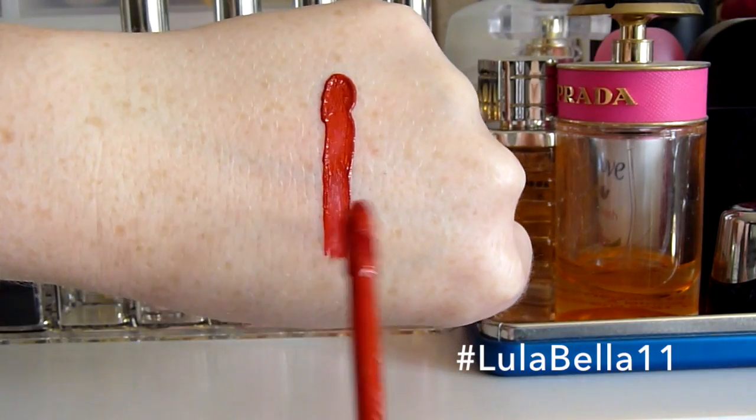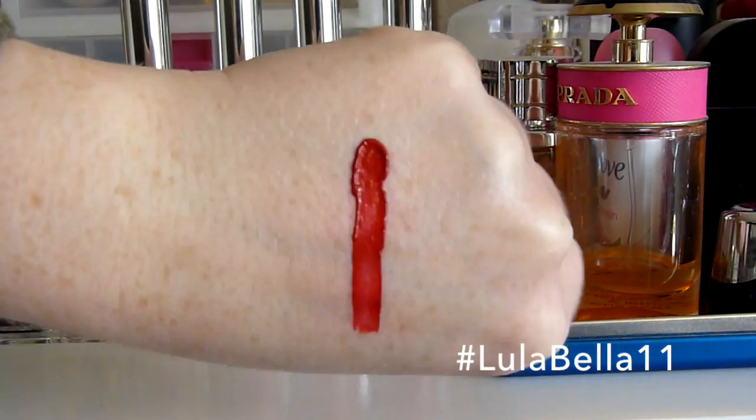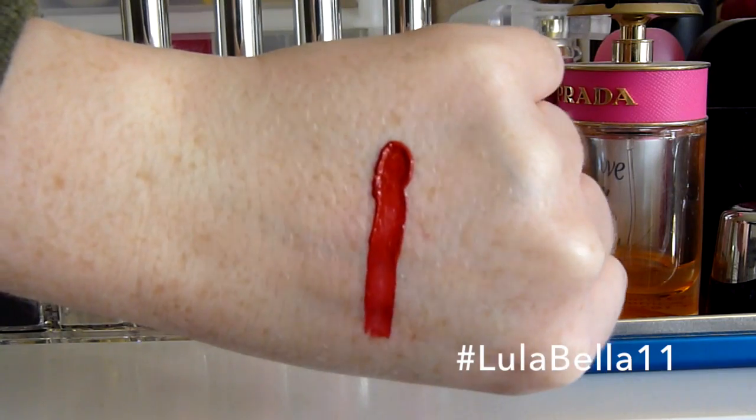It is just beautiful. I have really been loving using the colour Bloodline, which is this gorgeous red shade. It is a perfect red. It's quite a warm red, so it's not that bluey toned, cool toned red. It's a nice perfect red colour, and I have been loving wearing this. It makes my lips look plump, it stays on my lips for ages, and it is much more long wearing than just a normal lipstick.